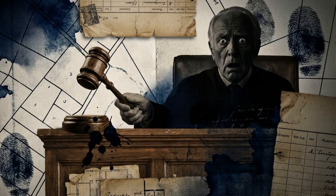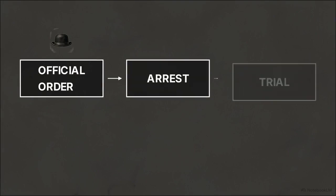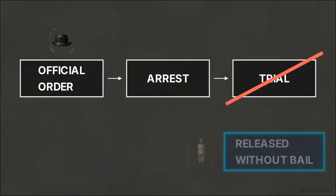The magistrate was paralyzed. By accepting the punishment so willingly, Gandhi removed the court's leverage. The judge refused to issue a sentence and released him without bail. Gandhi used their own rigid bureaucratic framework to expose the fragility of British authority in real time.